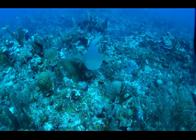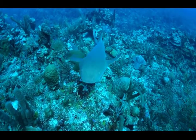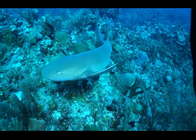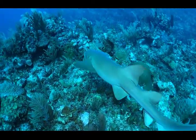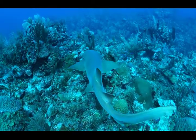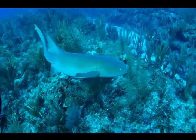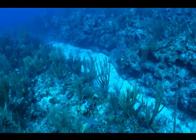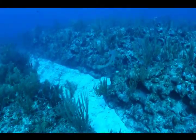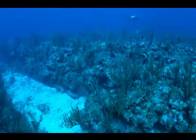Nurse sharks are slow-moving bottom dwellers and are for the most part harmless to humans. However, they can be huge, up to 14 feet, and have very strong jaws filled with thousands of tiny serrated teeth, and will bite defensively if stepped on or bothered by divers who assume they're docile. Fun fact, a nurse shark is able to rest motionless while other sharks have to keep moving to survive.